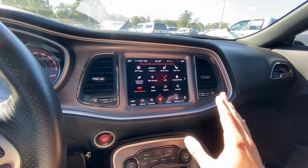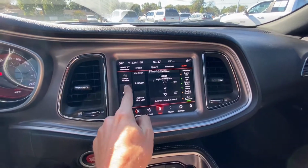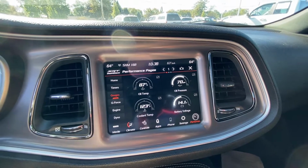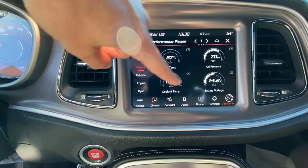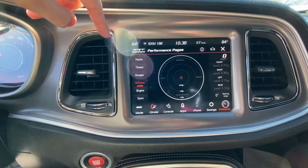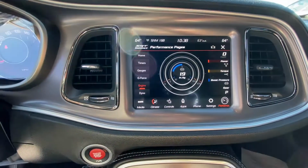Okay, so the one thing that the Dodge infotainment system has is the Uconnect, where you can go over a whole bunch of things. SRT dashboard, let's just try that. Drive modes, performance pages, let's check that out. All right, so the performance pages, well, we have the beautiful idle in our background here. So home, oil temperature, oil pressure, coolant temperature, battery voltage, G-force meter. I mean, this is just insane. Front, left, all that. Engine, that'll tell you how much power you got. Let's just give a little.